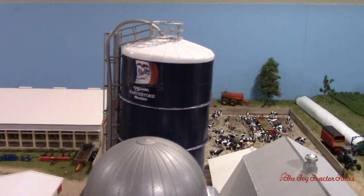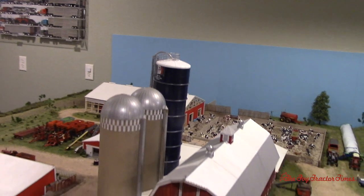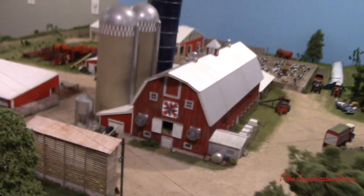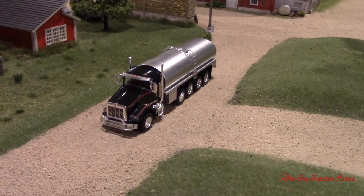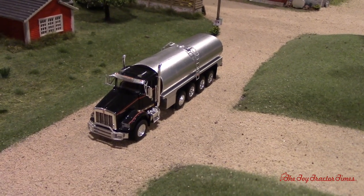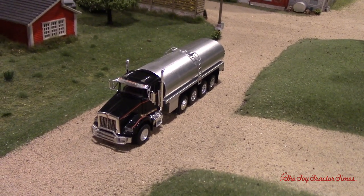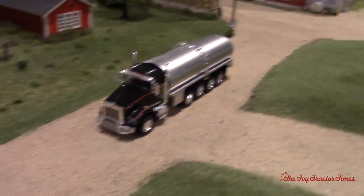Just something a little different, you know. And it looks like there's a sign here, too, on the pole. That's an Iowa Century Farm sign, given out by the Iowa Farm Bureau at the State Fair every year. It just shows a farm that's been in the family for 100 years. Looks like the milk truck's on its way out. Yep, that milk truck is a replica of my uncle's that he's still hauling milk in northeast Iowa. And the tank was 3D printed by Josh Rout.